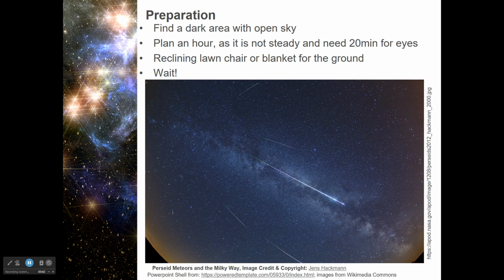At the minimum, plan to go out for an hour. The reason we say that is that it takes about 20 minutes for your eyes to dark adapt. It's also important to realize that when we say there's 40 per hour, it doesn't mean you're going to get a couple every minute. It varies. In fact, you may see two or three at once, and you may not see something for a couple of minutes. So give yourself an hour, and you're likely to see some very nice things.